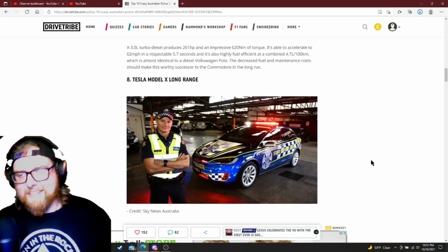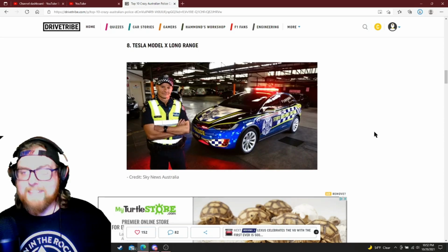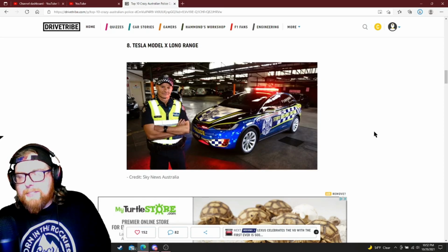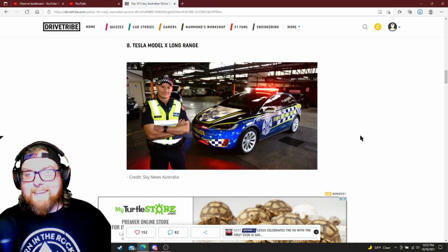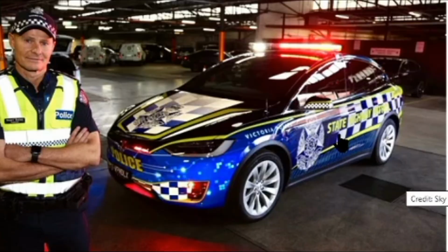Now look at this. We have our first American entry. We have a Tesla Model X. That is a cool police car. That is really cool. How weird is it that I don't know of any police vehicles here in the US that are Teslas? Maybe they're out there, rare. I'm not sure, but I haven't seen any. But look at that. Look at that livery right there. That looks like it says Victoria State Police or something. I don't know, but it's spectacular. Really a lot going on, but it kind of looks really cool.